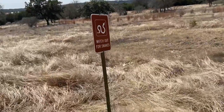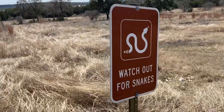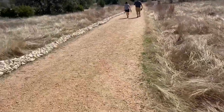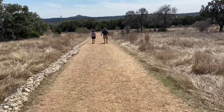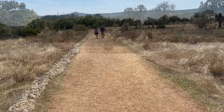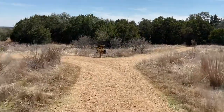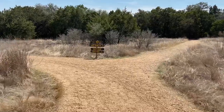Alright, so we're walking, trying to find Jacob's Well, and supposed to watch out for rattlesnakes. The well-groomed trail, don't know how many miles it goes. Alright, so we're coming up to a Y. It says the well is to the left.